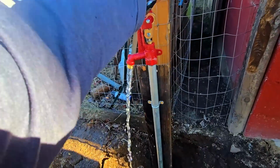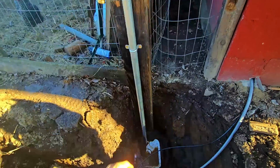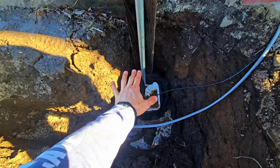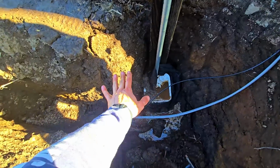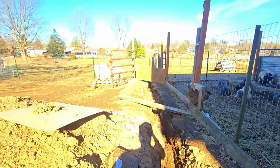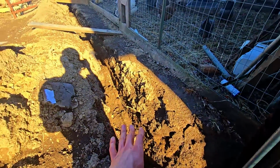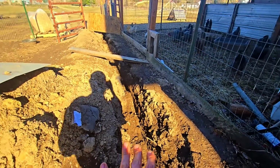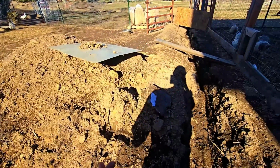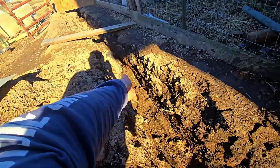And I am happy about that. Now I am planning, once we backfill this a little bit more, once I get closer to the top, I'm gonna put some insulation board in here so it completely covers up this big hole that's gonna be draining water. I'm probably gonna do that to the other ones too, but this one for sure, because this one was really hard to dig. This ground actually froze a lot deeper than anywhere else. I'm not entirely sure why. It might be more compact, it might have had more moisture in it, I don't know, but I put an extra piece of insulation there.